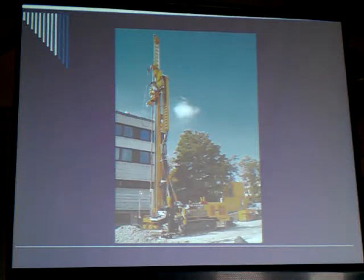It has a nozzle that spins as the drill is retracted. Under high pressure, that cement and water mixture mixes with the soil that's under the ground, and that's how you make the soil cement. Instead of using clean sand and gravel in the cement, it's the soil that's in the ground.